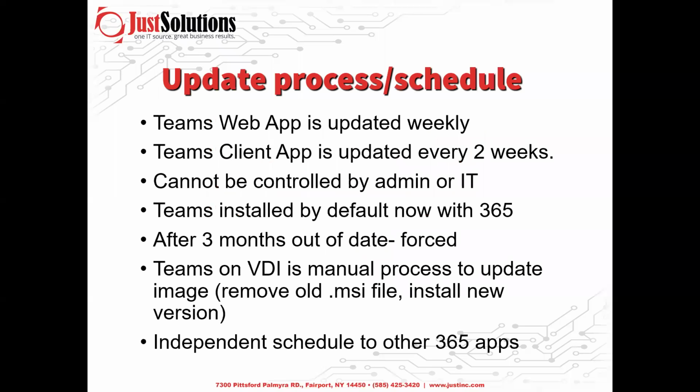Okay, let me talk about the update process and schedule. This is important because this is different for IT people. As an end user, you may not care, but I do have to make a distinction between the web app and the client app, and that's very important. I want you to understand, because there's the mobile app, there's the client app, which runs on your PC, and then there's the web version.